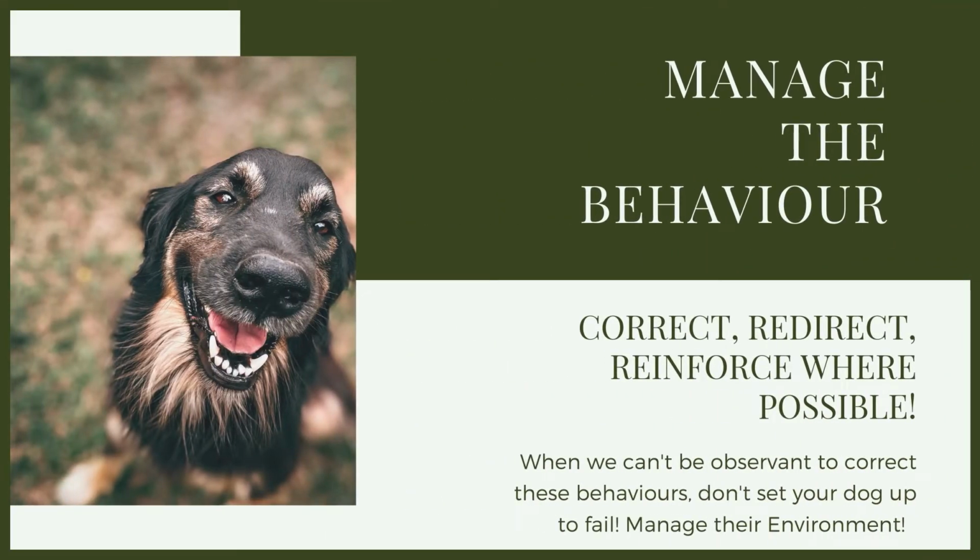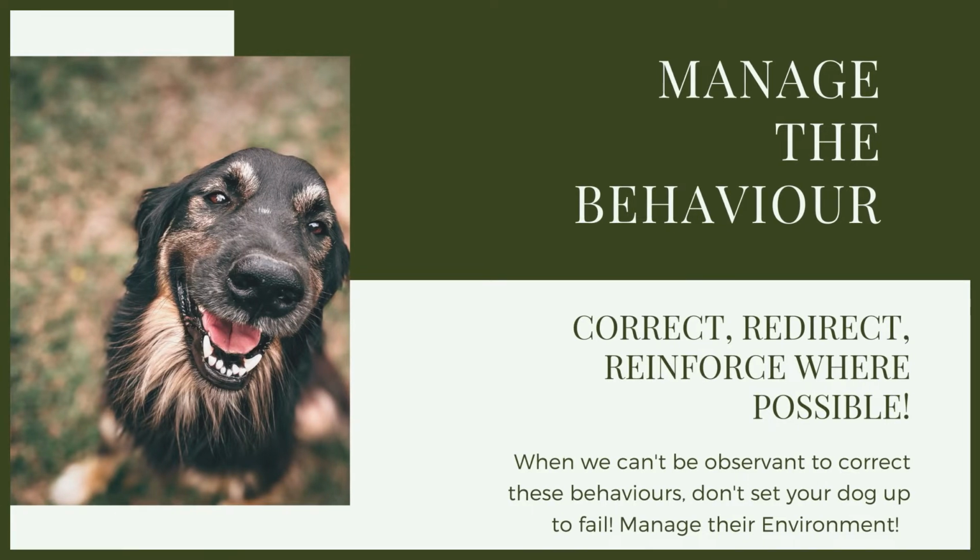Now, this is usually where I jump into correcting the behavior, but when it comes to digging, I want you to take more of a process of managing and correcting the behavior. Part of being a good leader is setting our dogs up for success, not setting them up to fail. So if this behavior is happening when you go out and leave your dog with free access to the garden, stop leaving them with free access to the garden.